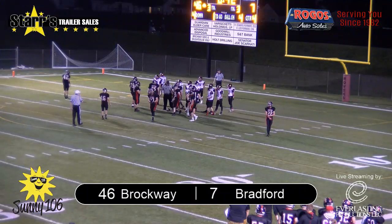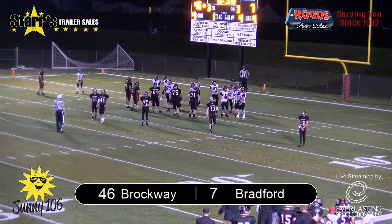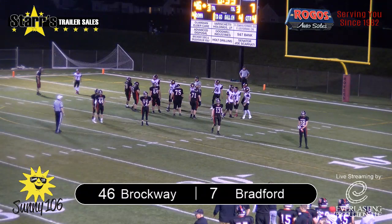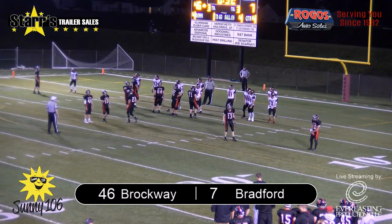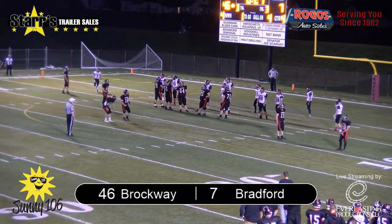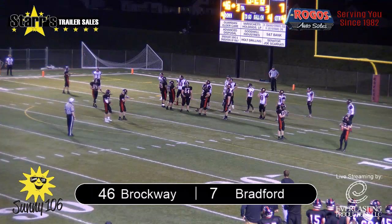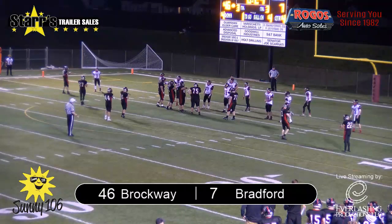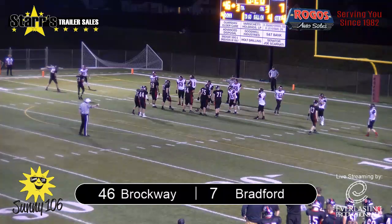Okay, so 8:40 now at a running clock as we're in the mercy rule right now for Brockway. 46-7 our score. Brockway looking to add to that total as they are deep in the red zone now of the Owls. Connor Ford is back at the quarterback position. John Wood, I think he's done for the night. It's safe to assume that. He's had a rather productive night. I think that's an understatement.